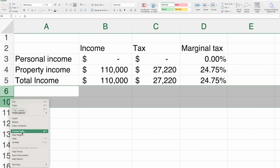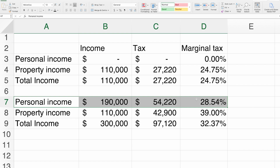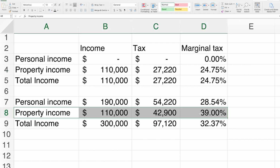Well, what happens if you earn a higher income? Well, let's say you earn $190,000. Really, really strong income. Well, what's going to happen is they're going to take that $110K that you earned through the property and say, well, your total income is now $300,000. So while the person on the low income or no income had to pay 24% tax on their property gains, the person on the higher income actually has to pay 39%.